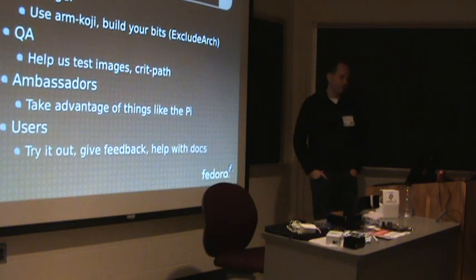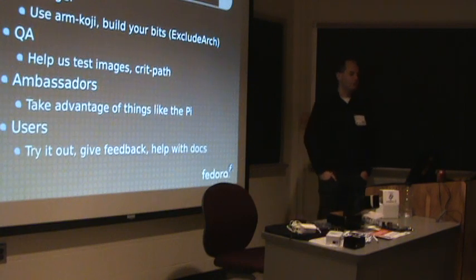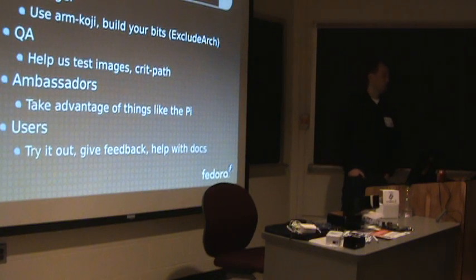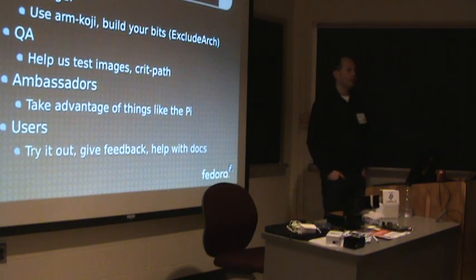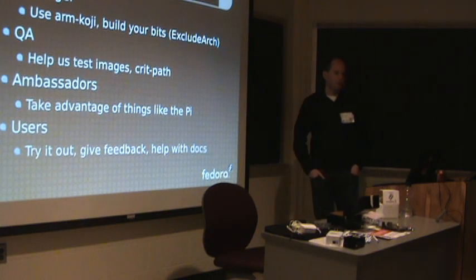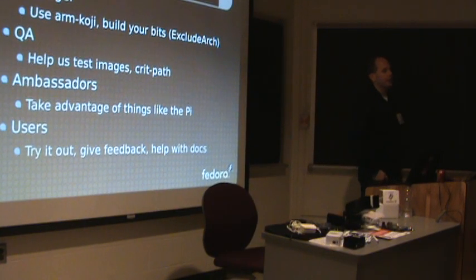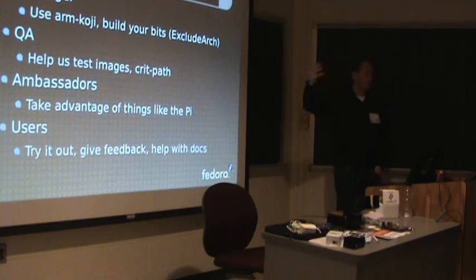If you are an ambassador, take advantage of low-cost hardware. If you need help buying something, please let us know, right? If there's a rational reason for us to help you get hardware and you can't afford one of these boards, let us know. A lot of these are $30, $100 kind of price range, pretty affordable. A lot of people want them anyway to play with. We would like it if Arm was always represented at events like FUDCon, if there was always somebody who could speak about the great stuff that we're doing.